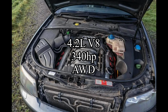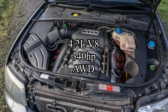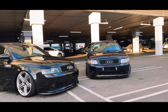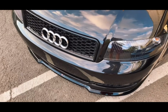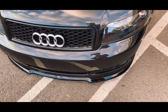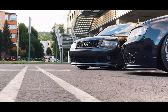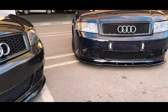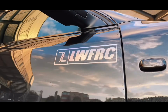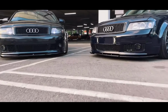They come with a 4.2 liter V8 making 340 horsepower, and they are all-wheel drive. They're very good cars. It's just people don't really care for the looks of them that much. The B6 is definitely one of the weaker generations in terms of looks alone, and the 4.2 liter V8 is awesome, and it makes 340 horsepower. That's super cool when it's running, but the car does tend to have some reliability issues, and when it does have those issues, it's not the most fun to work on, which is why it's right here at the number 15 spot. Super cool car, just not the most practical.